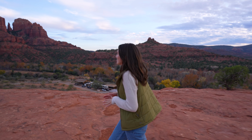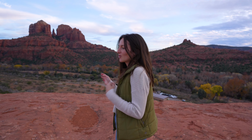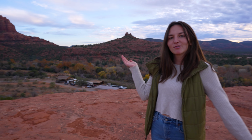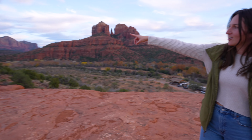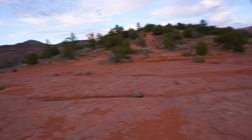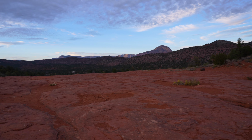This is one of our favorite places to come and watch sunset. A really great thing that we used to do is go and get takeout and bring it here and have dinner while we're watching the sunset. We're not doing that tonight because we're going out to dinner, but there's so much space here and there's barely anybody here. It's also a really good spot to take family photos because there's just so much space. So this is Cathedral Rock, and then over there you can see Chicken Point. And you can even see all the way back to Thunder Mountain, back there, a little bit of everything.